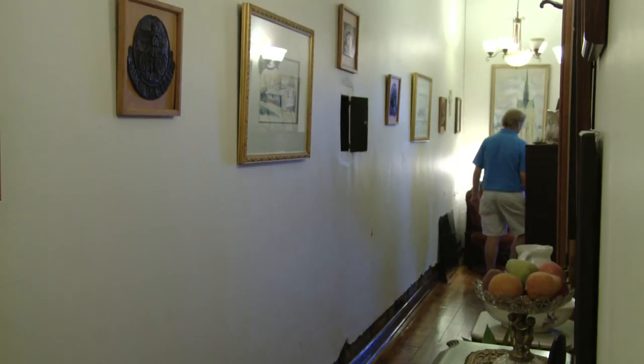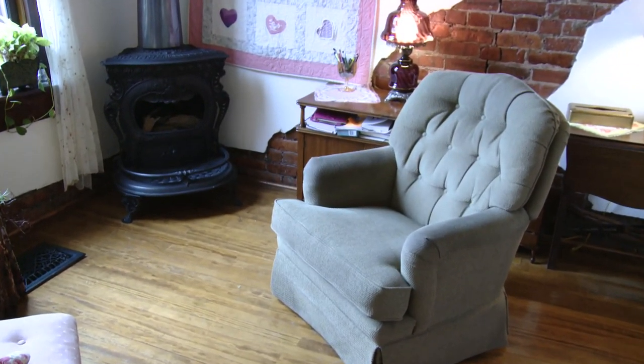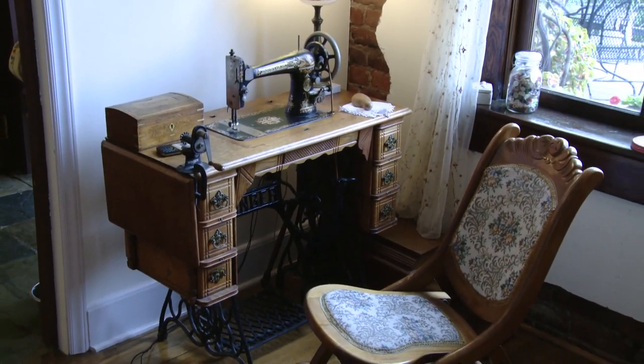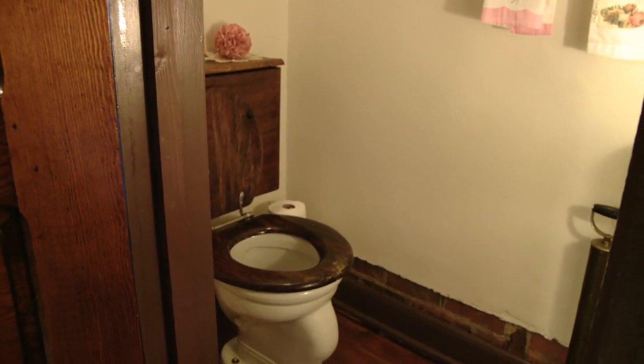This is our bedroom and sitting room and dressing area, and kind of where we live, you might say. The parlor stove is from the 1850s. It now has a gas log in it. And then, of course, there's a 115-year-old Singer sewing machine. The last of my old sinks from the school is in this room. And then we have a 1930-era Crane two-piece in the toilet room there.